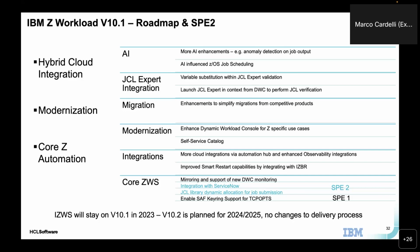In SP2, so the one that will be delivered in July at the same time as 10.2 for distributed, we will have a new integration specific with ServiceNow. This is different from the job type that we are providing as a plugin. This is more similar to what you can do now with the event-driven workload automation on distributed.